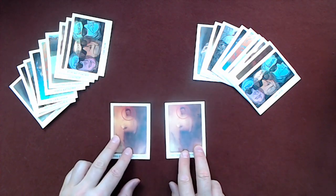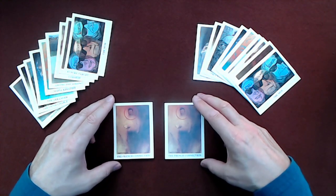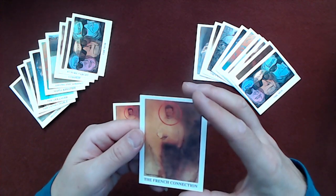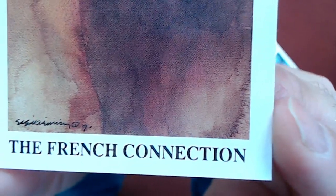Let's take a look at card number 27. Card number 27. The French Connection.